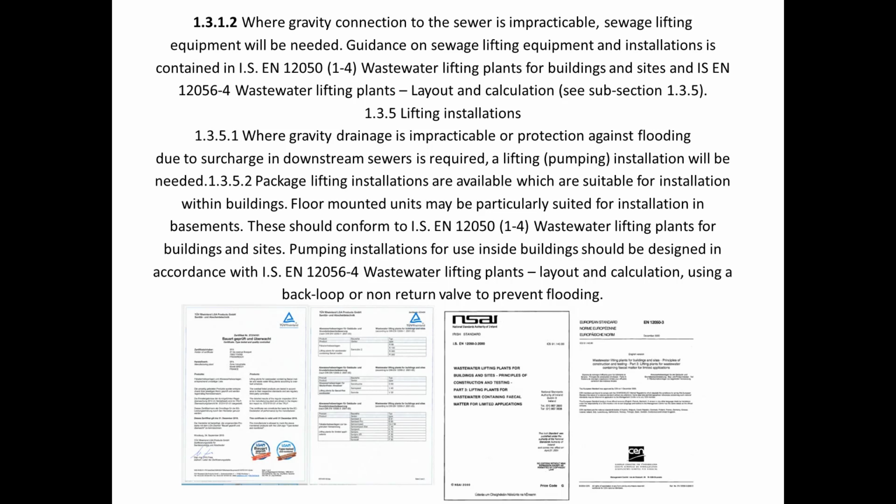Also, in the regulations, there is a requirement to have a back loop or a non-return valve to stop any water coming from the sewer back down into the system or flooding a building, for example, which may be in a basement. Also in the regulations, for a house, the total waste coming from the house needs to have 24-hour capacity for repair of the pump if there are any issues. This generally relates to 150 litres per person per day for the house if the total drainage is going into a macerating system.